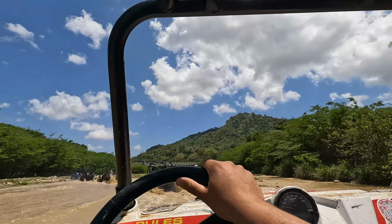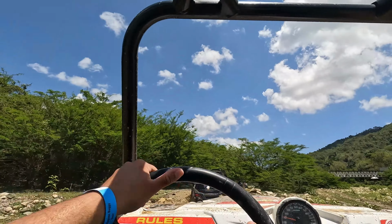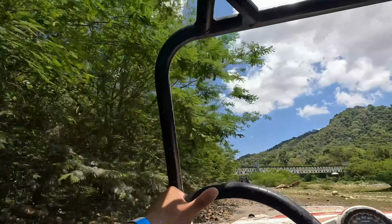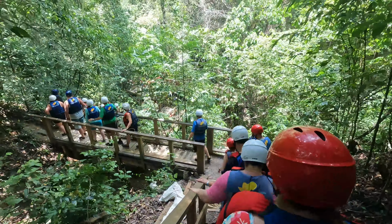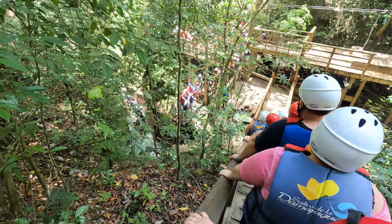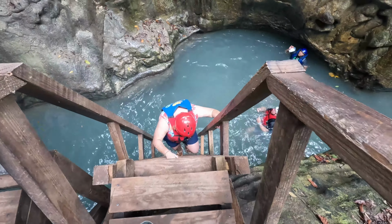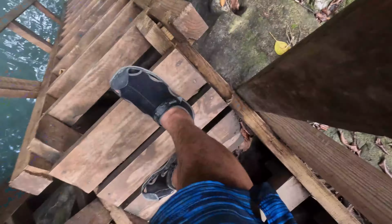They give you about 10 to 15 minutes to change, and then everybody gets ready to go to the waterfalls, which is right now. So this is a long hike. I won't say long, it's about a 45-ish minute, maybe an hour hike up to the waterfalls. And as you can tell, here we are. Once you reach this ladder, it is game on from now on.